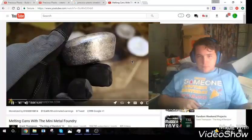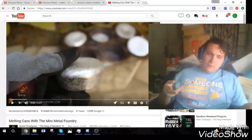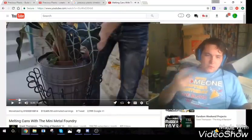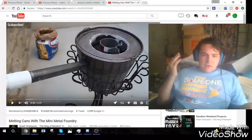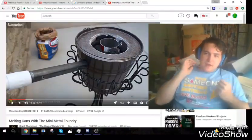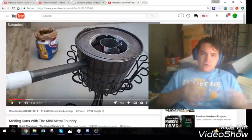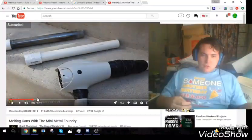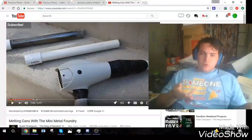Basically, what he's doing here is he's turning his aluminum cans into muffins, and the reason for this is that he's basically making it into an aluminum ingot. The purpose being that once you've melted down your aluminum and once you've turned it into a fine metal, you are able to, you got it lying around. Now let's put it into a shape that we can store it in, you know?